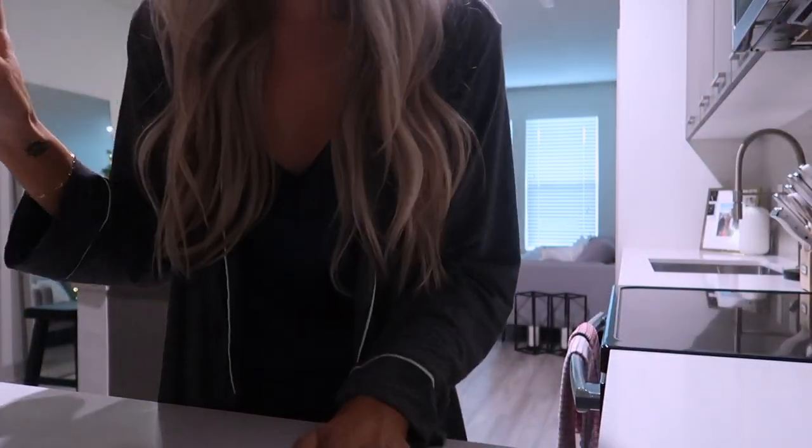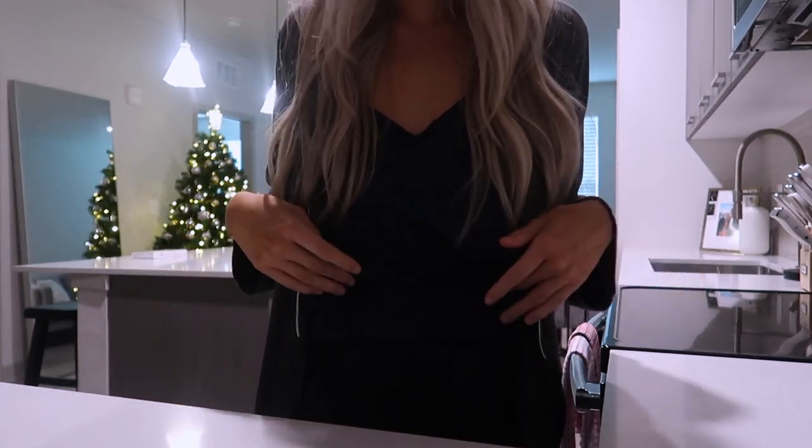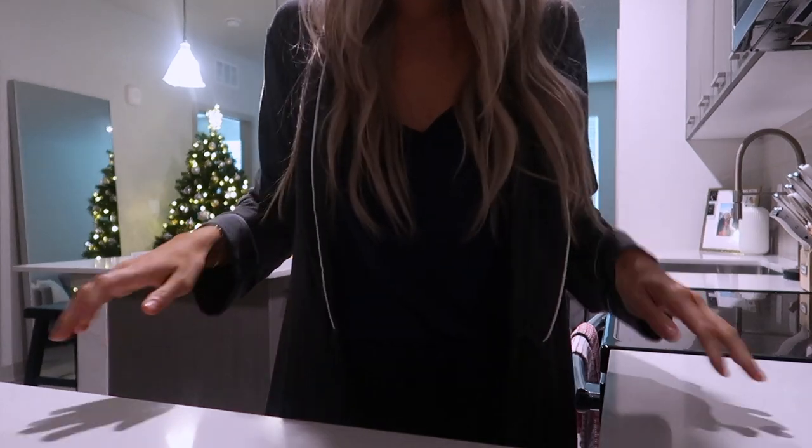Okay, good morning, you guys. It's 9 a.m., a little bit after 9, and I'm gonna make a coffee. I'm also wearing this cute little PJ set that I got. I got these shorts and matching tank top from Amazon, and it's so comfy. It's like a satin material. I got it in two colors. This is navy blue, and then I also got it in black, and then I'm just wearing this Target robe that's gray. I think it's cute and comfy, but I'm gonna make a coffee.